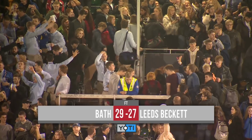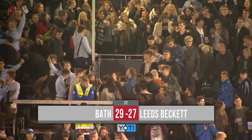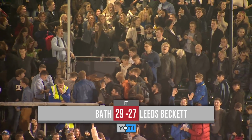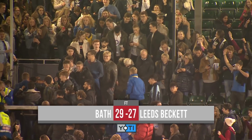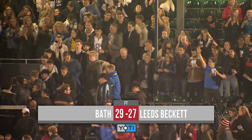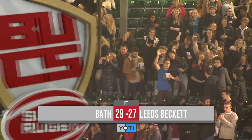the kick and goal. It's a perfect way to finish what's been a great occasion here at the Rec, and I'm sure that a lot of the boys will be out this evening, some sore heads in the morning. A great occasion and a magnificent night out, no doubt, in Bath ahead. So let's have a look at those scores which define the game.